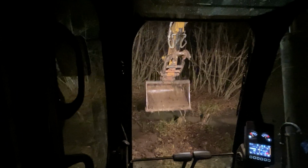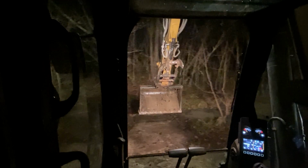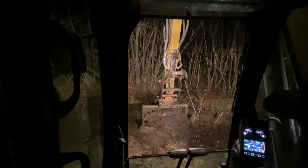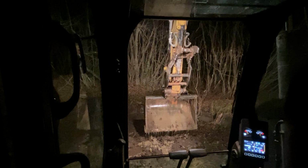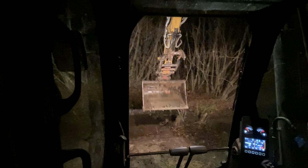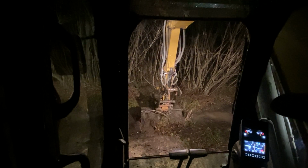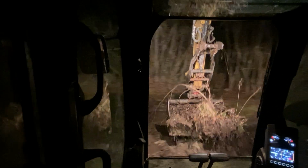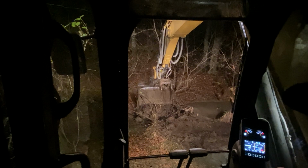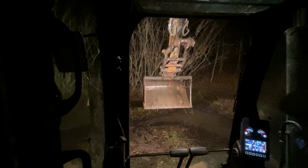Hopefully y'all can see what I'm doing here. I'm just skimming off a little bit of the mud and stuff, just lowering the water level down. I'm gonna put a scoop right there, keep the water from backing up into the spots where we don't want it to go.